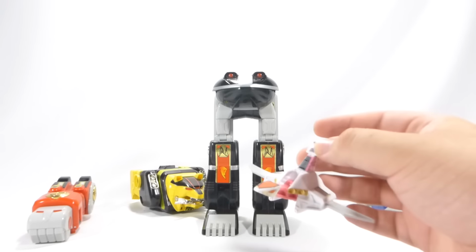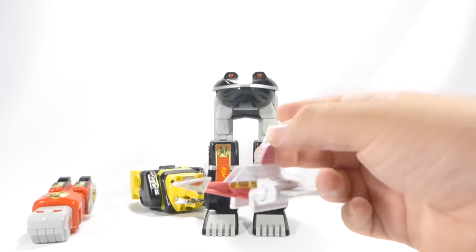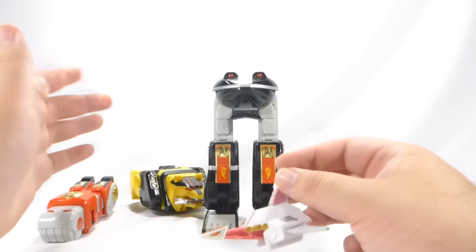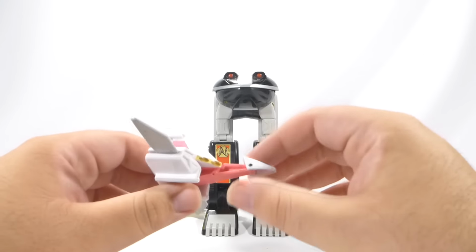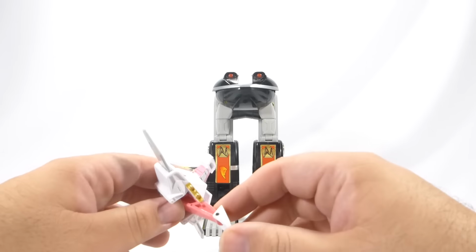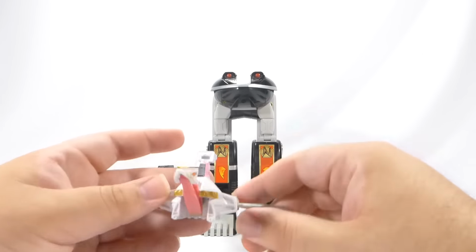When I had this toy as a kid, I lost this. I think I got two of these. And on both times, I lost the Crane Zord, and I was devastated because, again, I said this was my favorite Megazord as a kid, mainly because of this sword. It just looks so cool. And it didn't help that in the movie, I would say the Crane was one of the most badass-looking Zords, so there's that, too. Now, she forms the head.